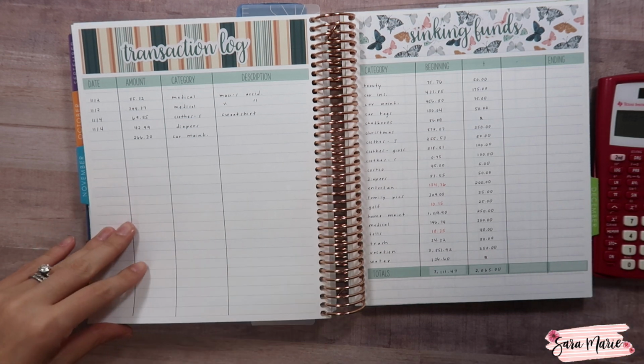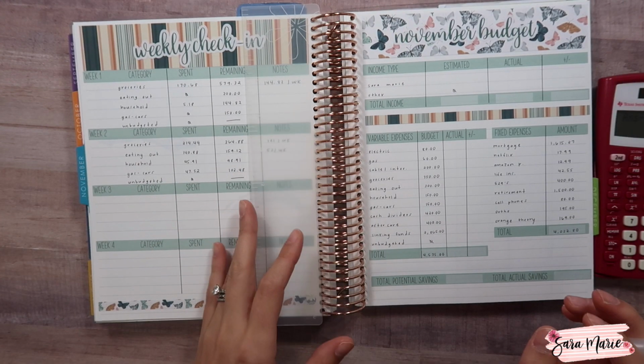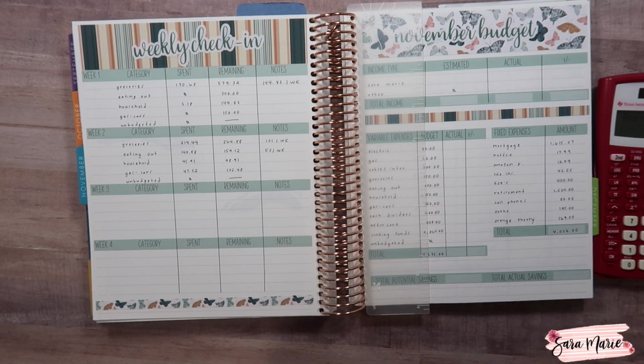So anyway, that is our weekly check-in for the second week of November. Let me know how you guys are doing this month. I think for us, again, just keeping an eye on those couple of categories. But besides that, we're doing pretty good.